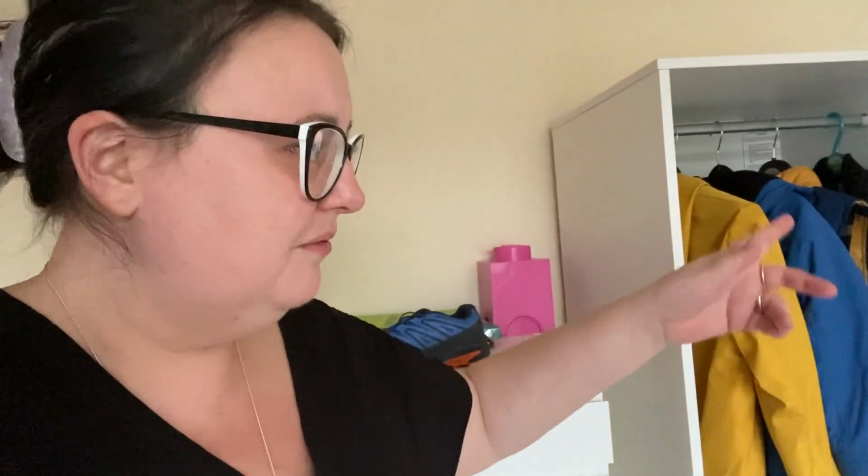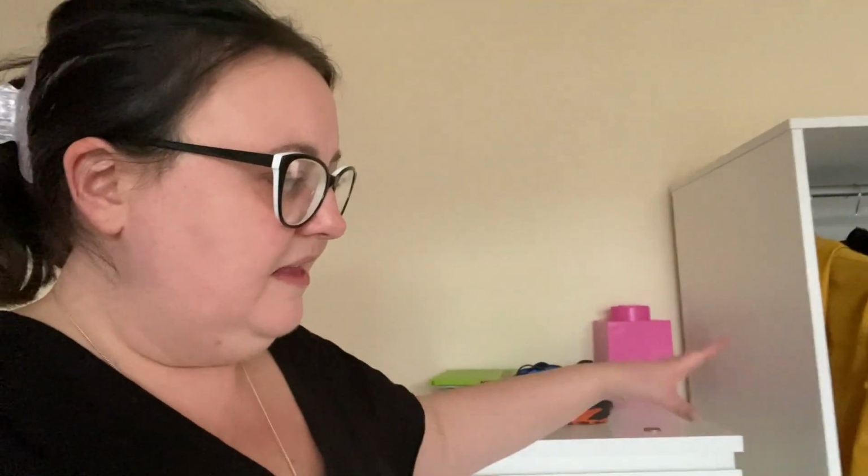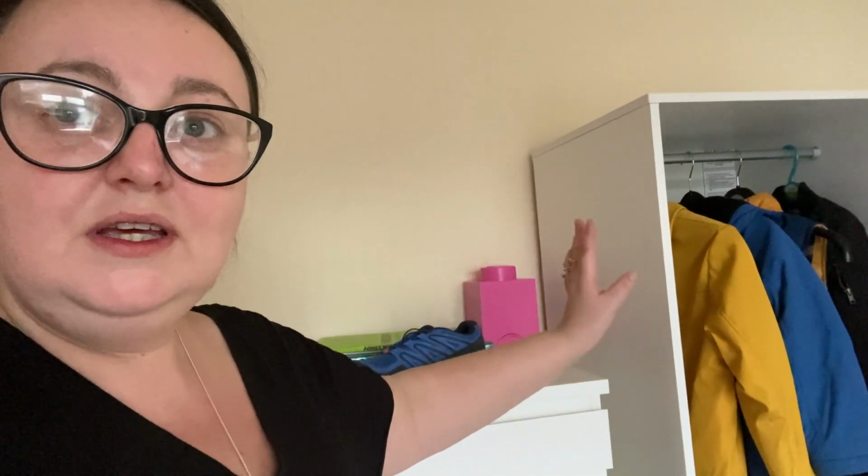I may swap it over because I can't see into the room from the hallway and I don't like that. So I might put that there and this there and then fill this with coats and warm jumpers and stuff so they're accessible, or school clothes so they're easy to just pick out. I don't know, but I think I might keep it.